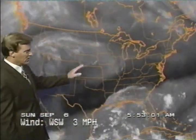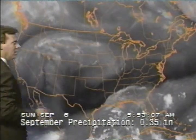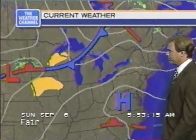Back to our water vapor loop: dry weather in Texas, dry weather in the mid-Atlantic, some moisture down near the Gulf states, and out west, a lot of tropical moisture in the atmosphere with more scattered to numerous thunderstorms in the cards today from Idaho southward to Arizona.